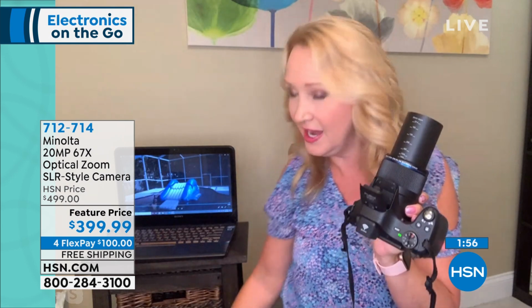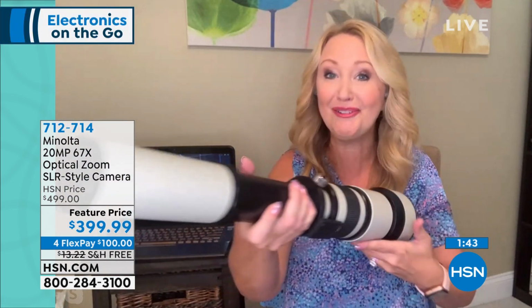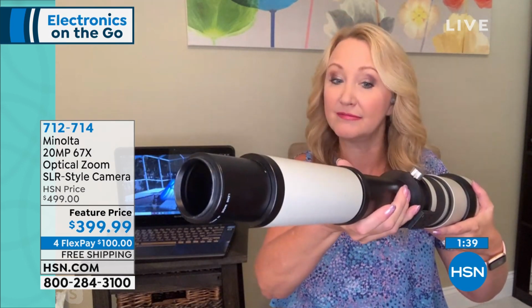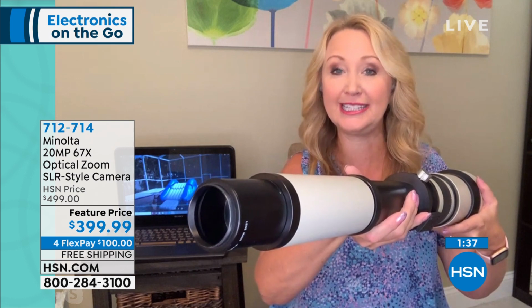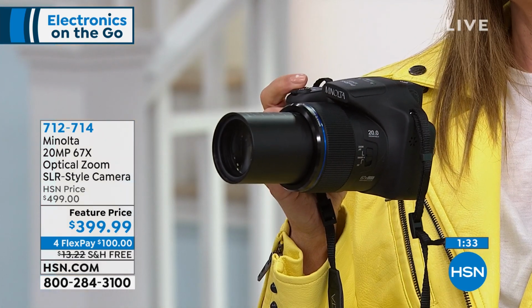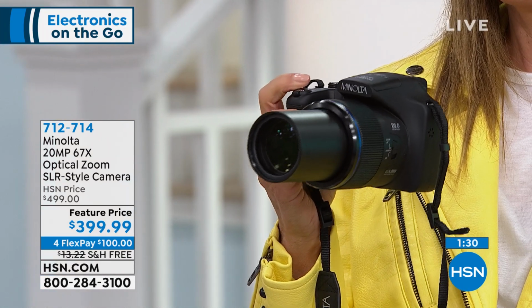I'm trying to think of the next biggest one we've ever had. I think it was 50 times optical zoom. And just to remind you, you don't have any parts, pieces, interchangeable lenses. This is an all-in-one, that SLR style. So it weighs a little over a pound, really fits beautifully in the hand. If we were dealing with interchangeable lenses, look at this thing. You would have to have this, and actually a little bit bigger than this, honestly, to get to the full 67 times optical zoom.